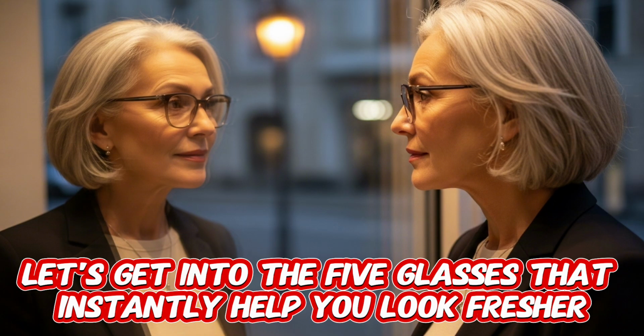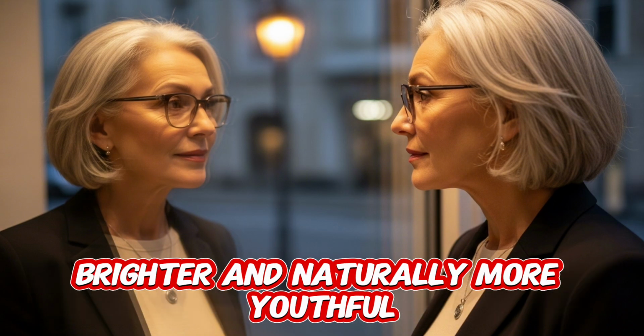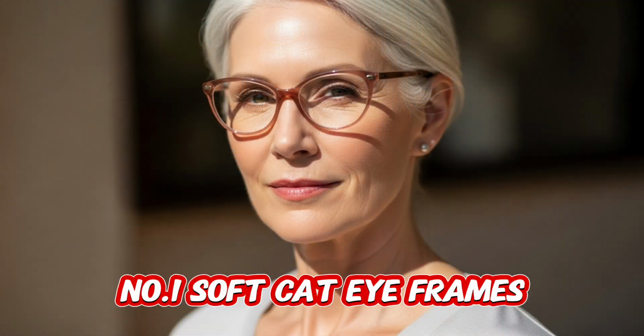Now, let's get into the 5 glasses that instantly help you look fresher, brighter, and naturally more youthful. Number 1. Soft cat eye frames.